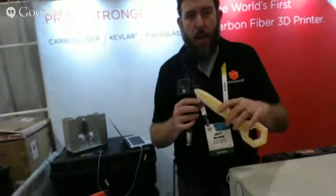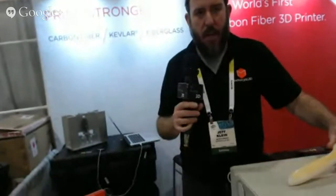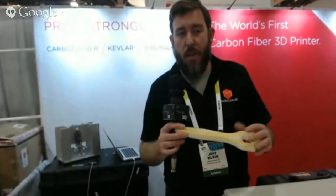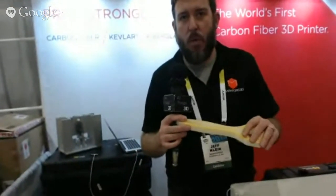We're ready. What we have here is the Mark I composite 3D printer. It's the world's first and only 3D printer that can print continuous strand carbon fiber, fiberglass, or Kevlar. It's the Kevlar part right here. Basically, how it works is there's two print heads. One does traditional fused filament fabrication, and the other does our proprietary technology, which is continuous filament fabrication. What that allows you to do is create parts that are 5 times stronger than ABS, up to 20 times stiffer than ABS, with a higher strength to weight ratio than 6061 aluminum.